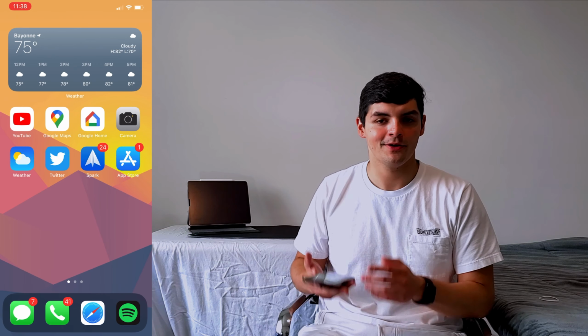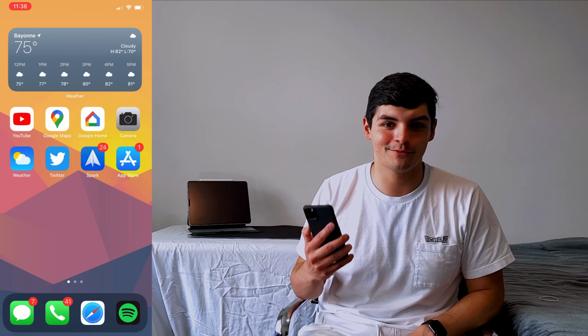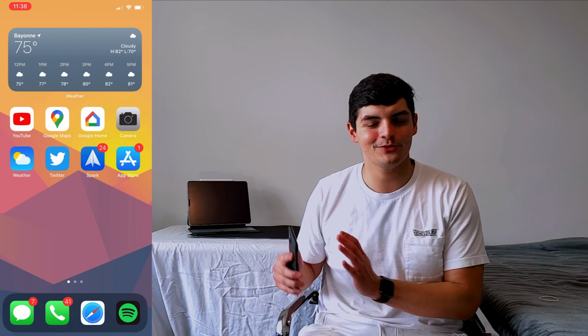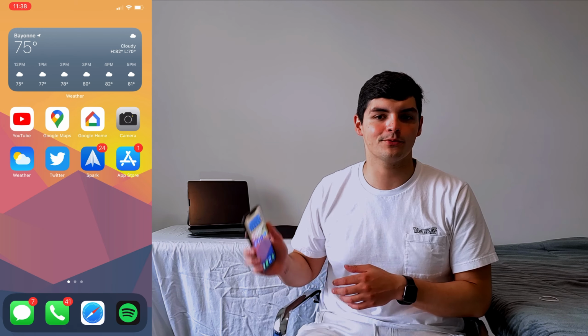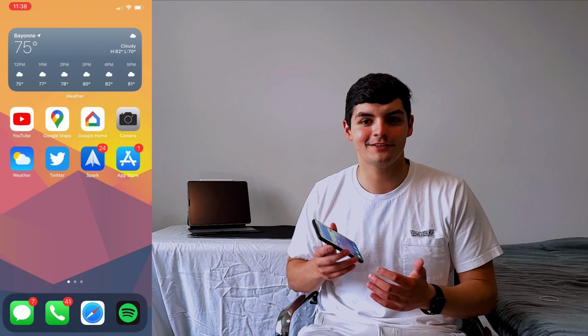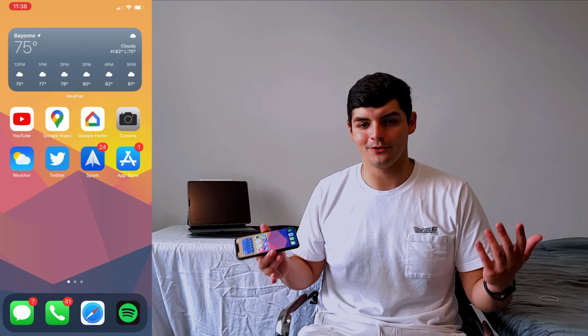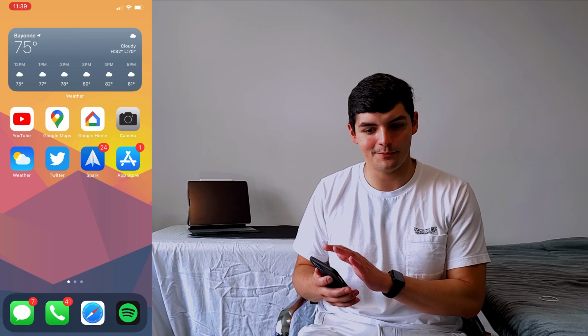Then you have the camera app. Again, I record 99.9% of my things with this iPhone 11 Pro Max for the YouTube channel, so the camera app is a must, right? I don't use any third-party camera apps. I've used the Filmic Pro one before. I just don't see the need to record something twice over, one from the wide angle, one from the regular angle. So I got rid of that app, so I just use the camera app.